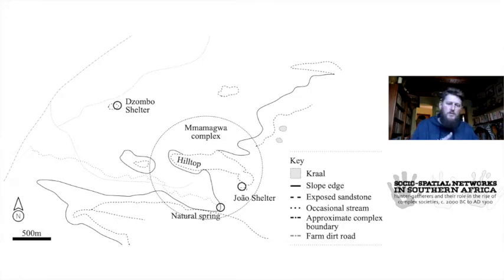Now farmers were living in the area. There's a number of farmer settlements around Zombo, but there's one major settlement called Mamagwa Hill, or here indicated as the Mamagwa Complex. And inside this settlement there was probably a large number of people living. Unfortunately, it hasn't been fully studied, but it was occupied from at least AD 900. Inside this little area is also Jao Shelter, and at Jao Shelter is a fascinating collection of glass beads, 150 glass beads coming from this small shelter occupied by hunter-gatherers.